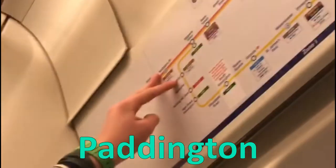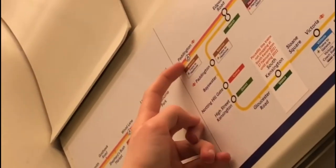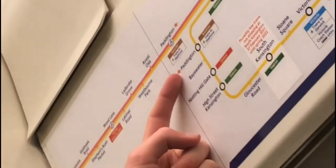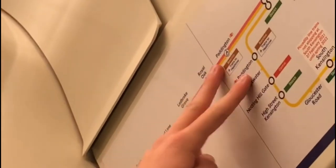There are two different Paddingtons, because this one is called Praed Street, and this one is Bishop's Road. We started here, and went to the Bakerloo line at Bishop's Road. But the two Paddingtons were actually built as separate stations. This Paddington by the District Railway, and this Paddington by the Metropolitan Railway. And that's why there are two Paddingtons in two different places.